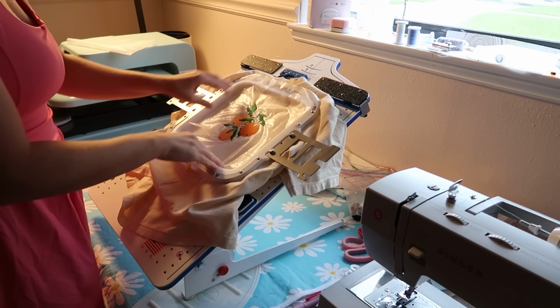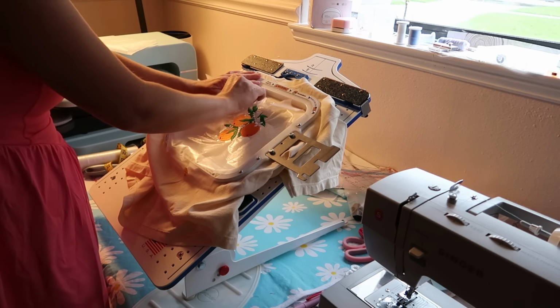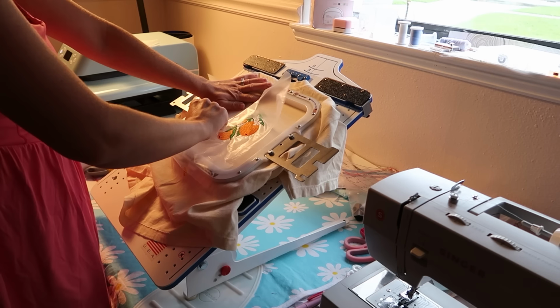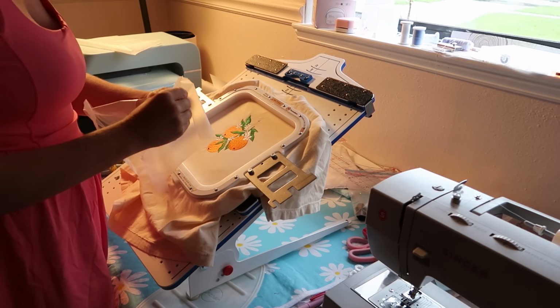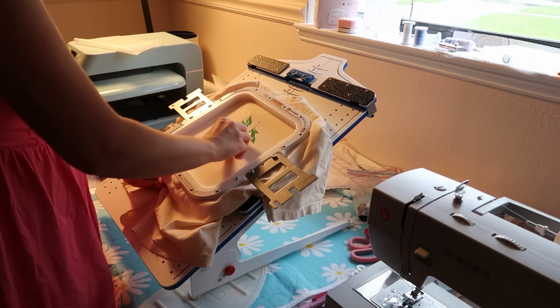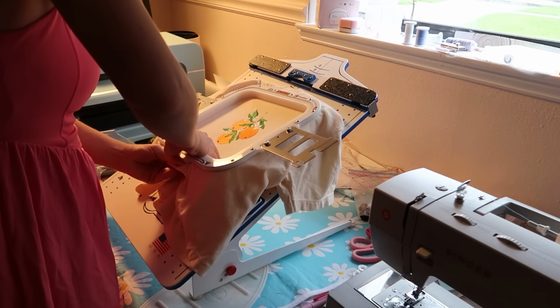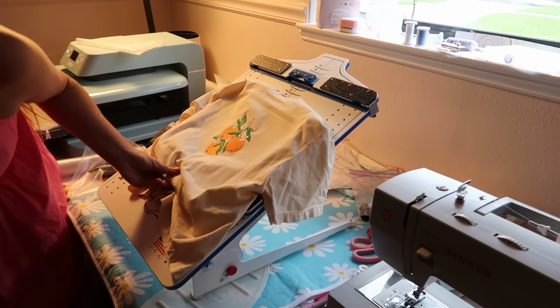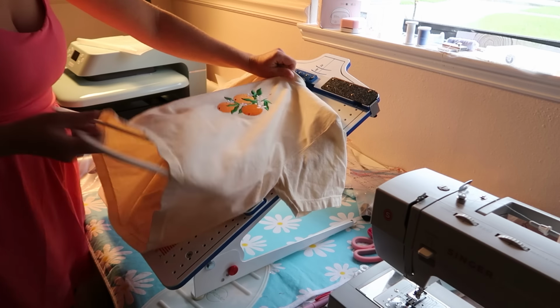Okay, so here it is in the shirt. I changed my outfit because we're actually about to go to Hollywood Studios here in a second. Take this off. Wow. Take that off of there. Probably used way too big of a piece of the water soluble topper, but whatever, it's all good.